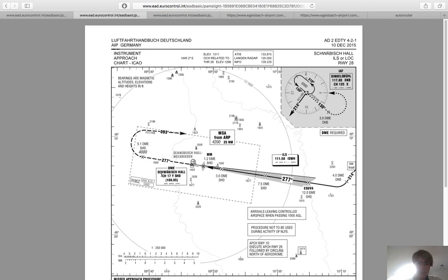And then, of course, European specialty here, we have a standalone DME that is not coupled to the ILS, basically in the center of the airport. And as it says here for the approach, it's DME required. And I'm going to show you how you can do that on a G1000 that has a separate DME.